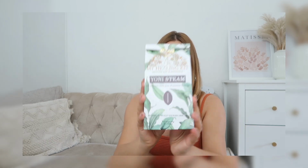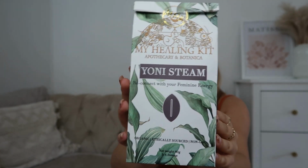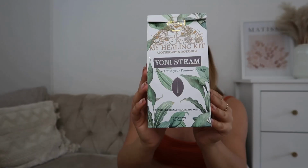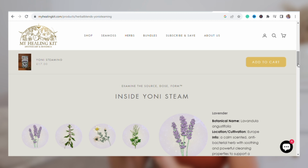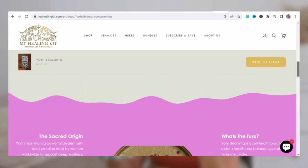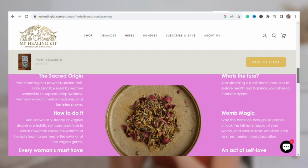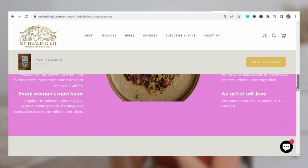a very exciting one. This is something I never tried, but I heard great things about it. This is the Yoni Steam. So this is a balancing herbal blend of 100% organic herbs designed to pamper, nurture and enhance your feminine awareness. This is a very old practice and its purpose is to support the wellness and cleansing of the uterus, feminine power and healing after childbirth.